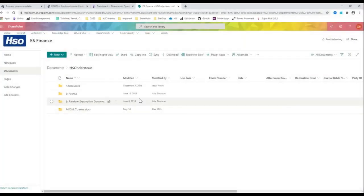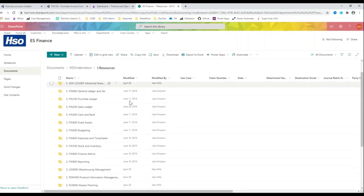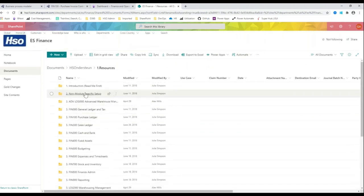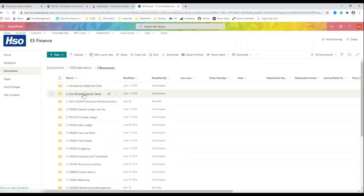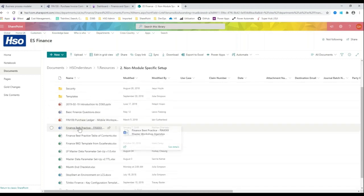To sit alongside those business processes, we also have other resources within SharePoint. So we've got a huge file structure containing all the different modules within finance. Within introduction, we've got some PowerPoints to explain to users the way that the project is going to be run. We've got some non-module specific setup, and within here, we have things like a standard best practice agenda. So we've got an agenda that covers every single one of the best practices.